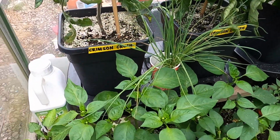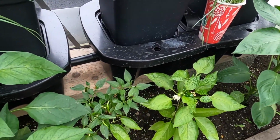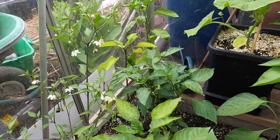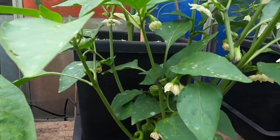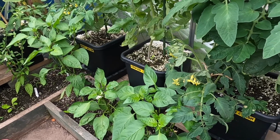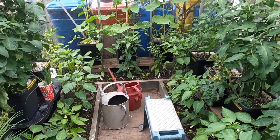And right along here we've got the mixture of peppers. Most of them now, in fact I think all of them, have got some form of fruit showing. So hopefully a bit later on, and some warm weather, we'll get some decent fruits off these. I do feed these once a week with just comfrey, and nothing else, and they're reveling in it, so I'll just continue doing that. So that's the greenhouse on the allotment.